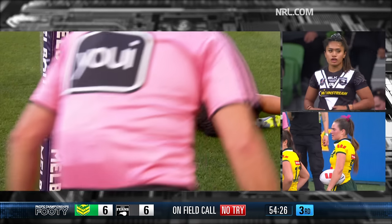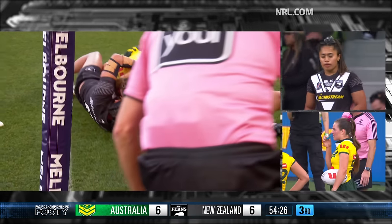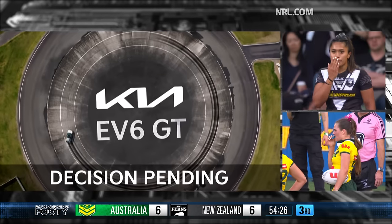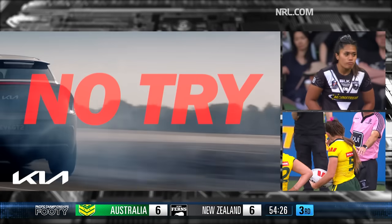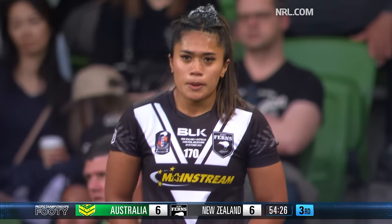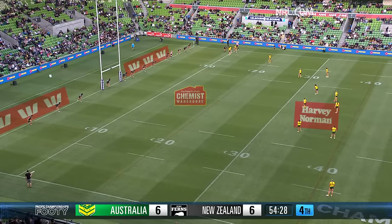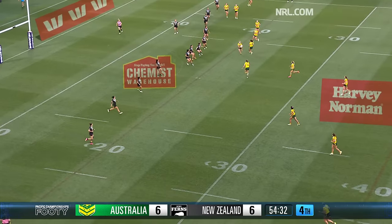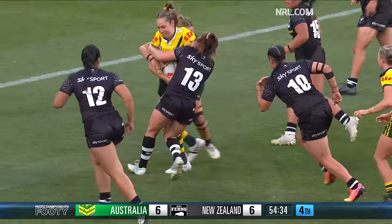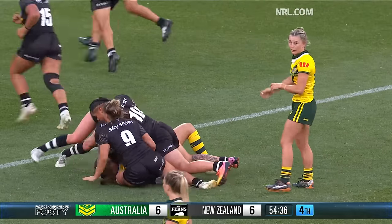No try. And this allows the Kiwis just to get their defensive line reset, take a few deep breaths. Look how deep Australia are, ready to go to work here at Amy Park. Time on! Well, that's at least 8 points that RP Nichols has single-handedly stopped. And ultimately kept her team in the game and a chance of winning. Huge.